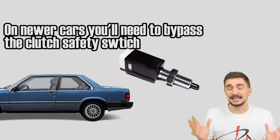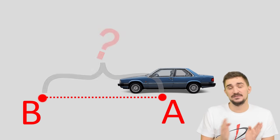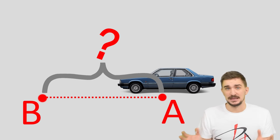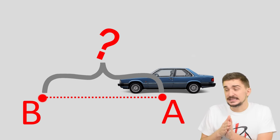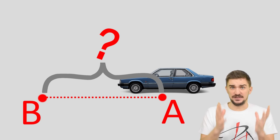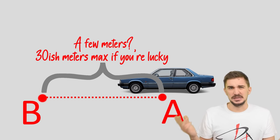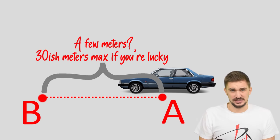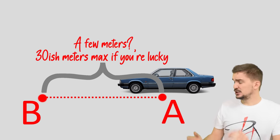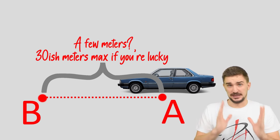Also, this whole bet is based on the fact that we haven't defined the distance from point A to point B. My bet only works if the distance from point A to point B is left undefined, because it's very, very short. Your car can do maybe a couple of meters before the starter dies or the battery drains. But that all being said, you can do this with an older petrol car.